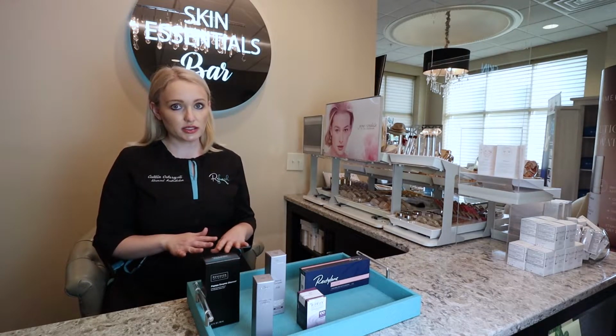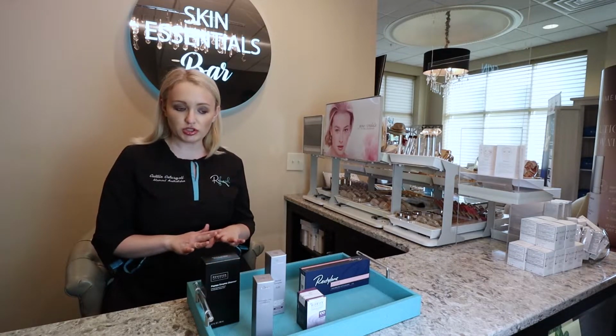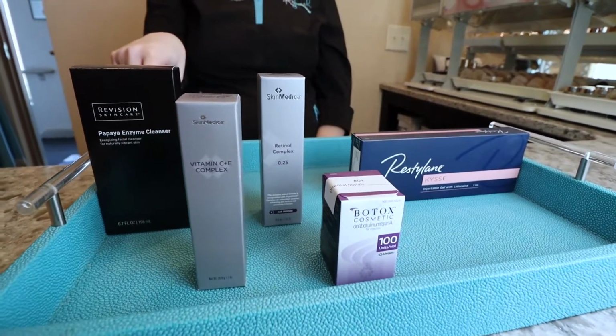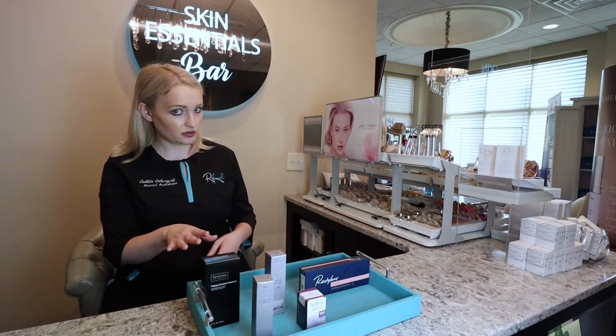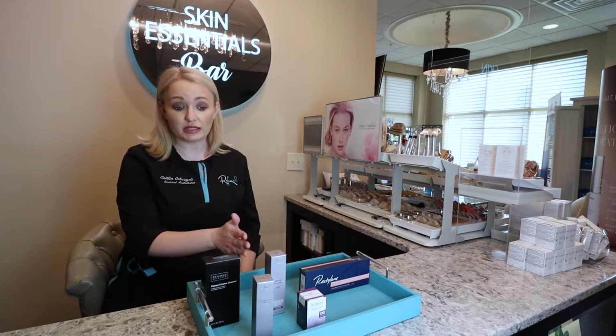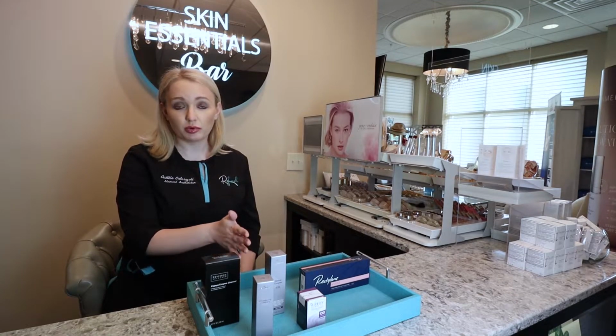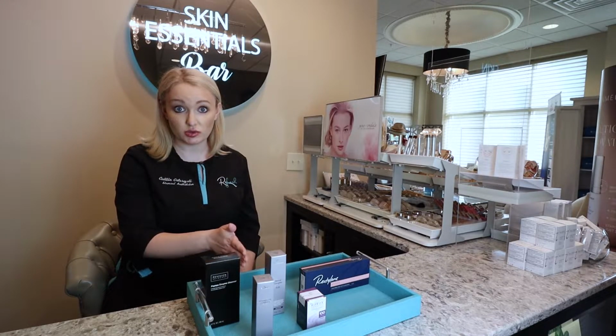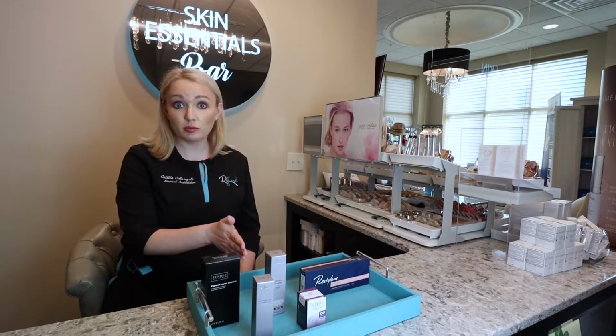Now, some products that we highly recommend once you get into your 20s would be an exfoliating cleanser. We want to make sure we're exfoliating but not over exfoliating. We want to make sure we're using a medical grade vitamin C. That'll help with brightening the skin, evening the skin tone, helping prevent and correct any sort of sun damage. And that's just in the morning.